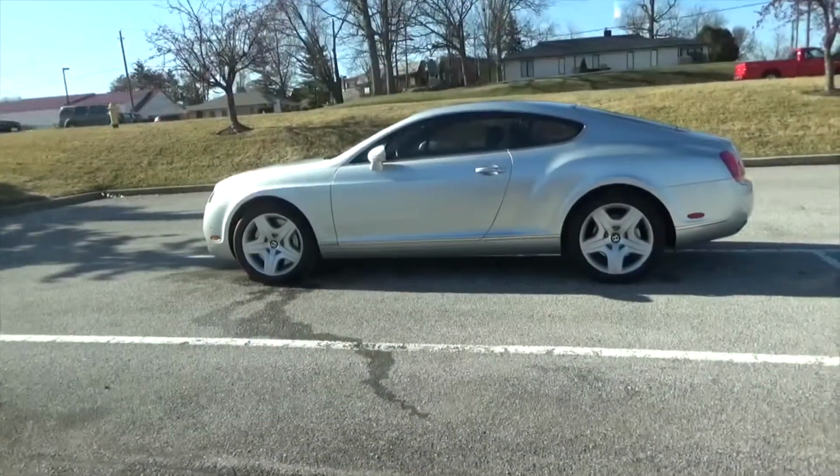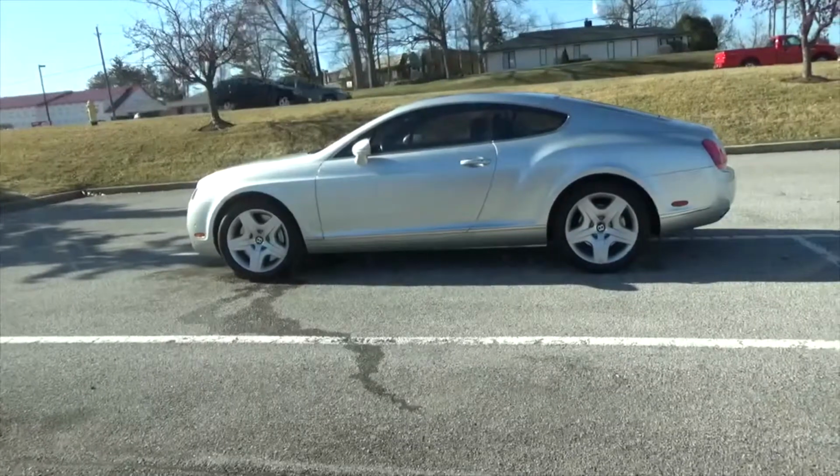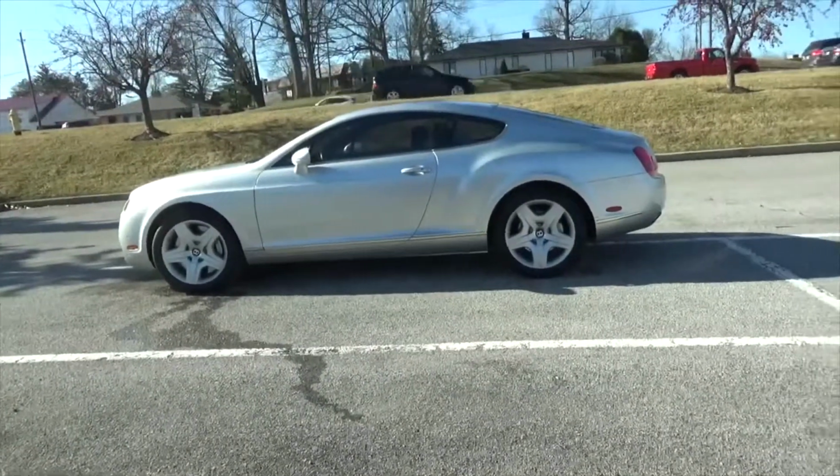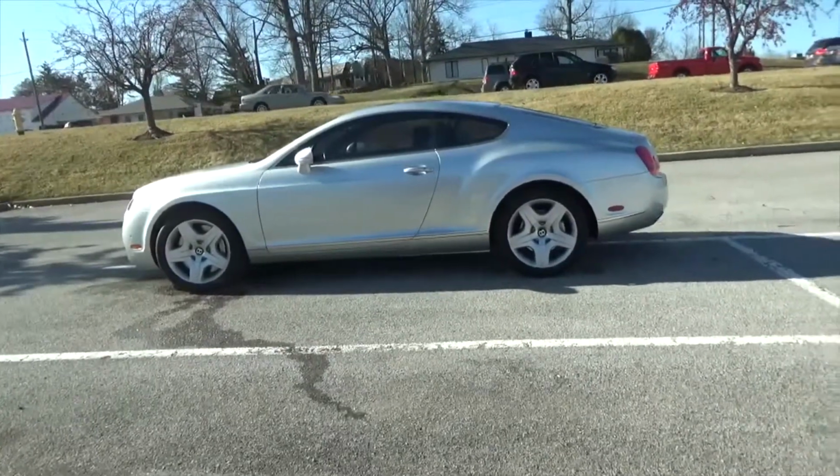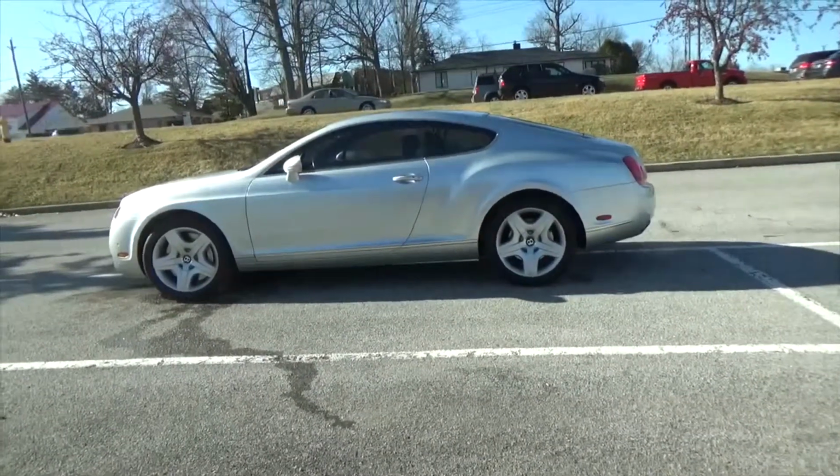I just found this leaving Culver's, and it's a Bentley GT. Huh. That's the older one though. But it looks like that was one of those sweet cars for a little while.